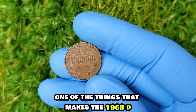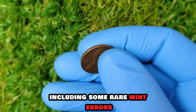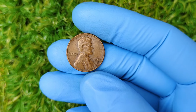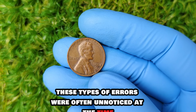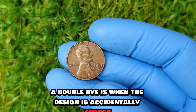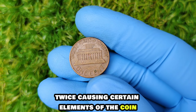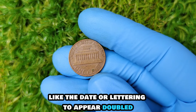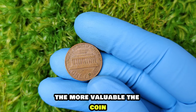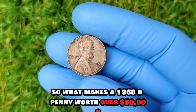One of the things that makes the 1968 penny so interesting is that there are known variations, including some rare mint errors like misstruck coins or coins with doubled dies. These types of errors were often unnoticed at the time, but today, they are highly sought after by collectors. A doubled die is when the design is accidentally struck twice, causing certain elements of the coin, like the date or lettering, to appear doubled. The more noticeable the error, the more valuable the coin. So, what makes a 1968 penny worth over $50,000?